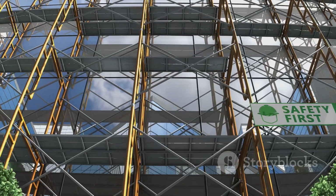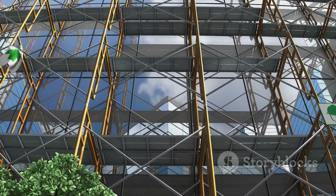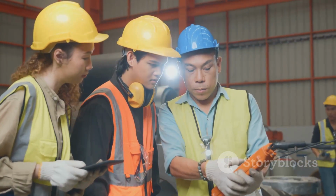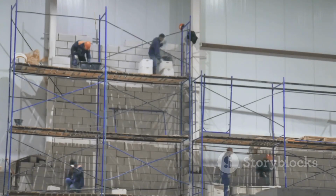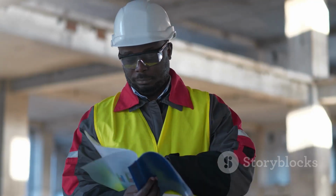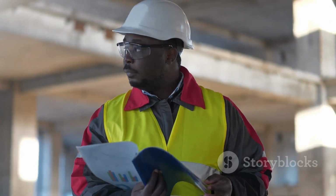Each type of scaffold has its own unique set of hazards and safety considerations. That's why it's so important to be properly trained on the specific type of scaffold you're using. Don't assume that what you learned on one type of scaffold will translate to another. Remember, the more you know about the equipment you're using, the safer you'll be.